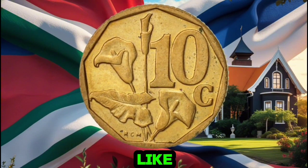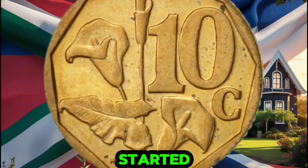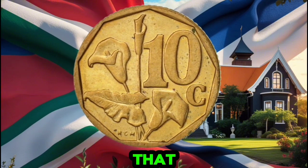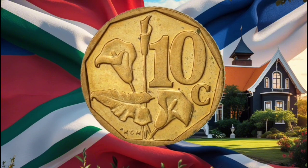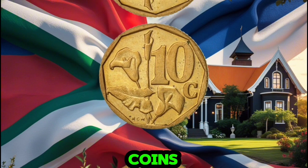Collecting old coins like the 1996 10 cents coin can be an exciting and profitable hobby. But how do you get started? First, always buy from reputable dealers or auction houses that specialize in rare coins. Ensure you get the right certification and authenticity checks for your coin's provenance.